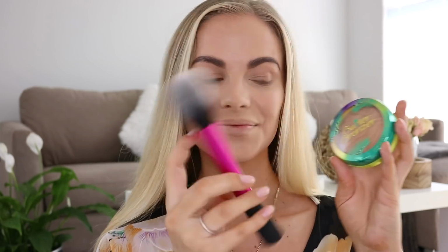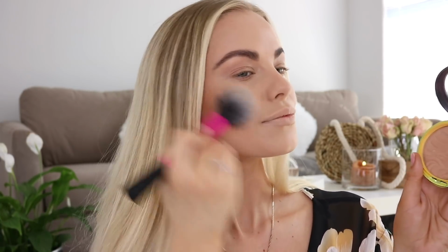I just use my Real Techniques blush brush, and I basically start by warming up my face, starting by the cheekbones, working my way up towards the temples. I kind of form a 3, so I go from my temples to my cheekbones to my jawline, and just carve out my face without doing too much contouring, just warming up the face a little bit.